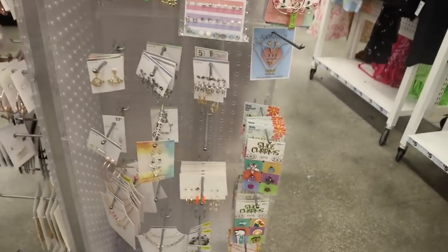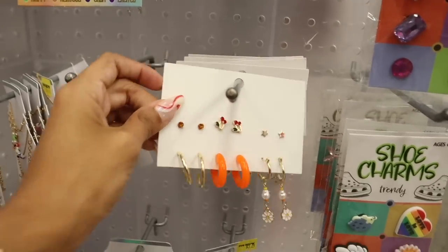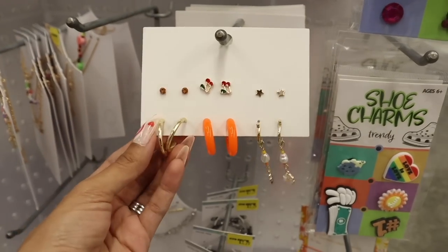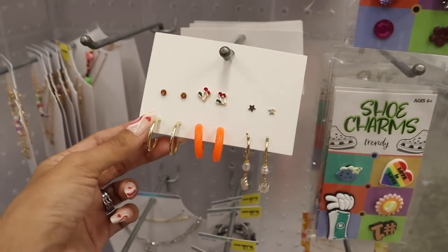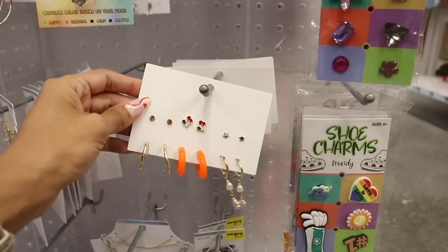The shoe charms again, and this set is also new down here with the cherries, the neon hoops. All of these are $5, but at Target they're starting to mark down Wild Fable earrings like these to $5. So just in case you guys like Target more, please keep that in mind. And look at the dingley flower ones, so pretty. They have a few of these left too.